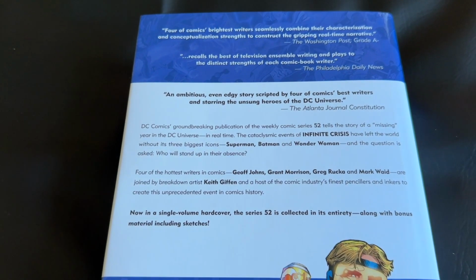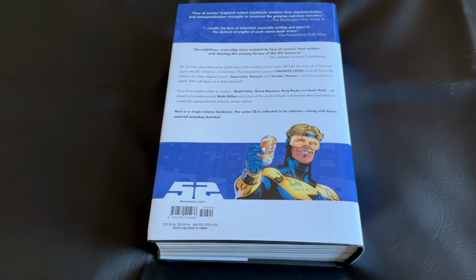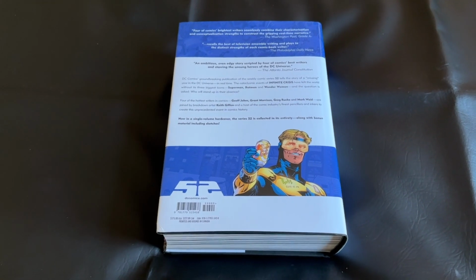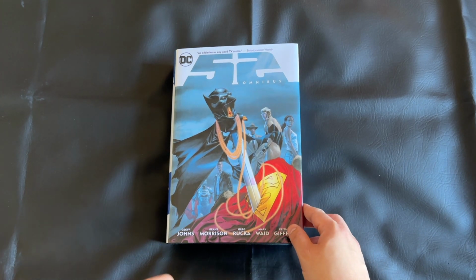The back cover as well takes that same blue and white look. We get some blurbs about the book, a little picture of Booster Gold on the back. Nothing too much. We get some pricing information, things like that. All pretty straightforward. I think the front cover is definitely the seller for me for this dust jacket, but overall a pretty nice looking dust jacket.